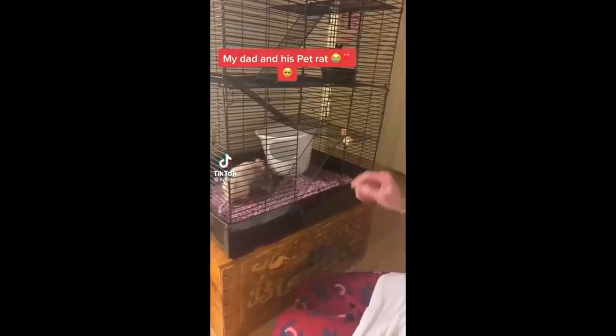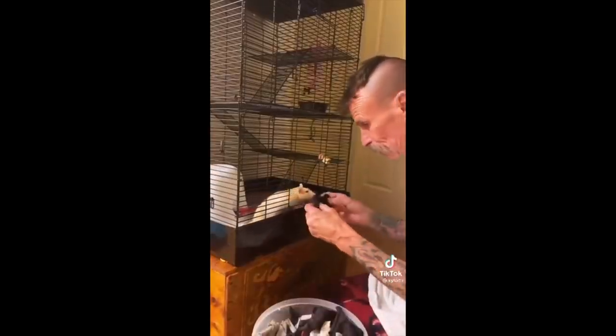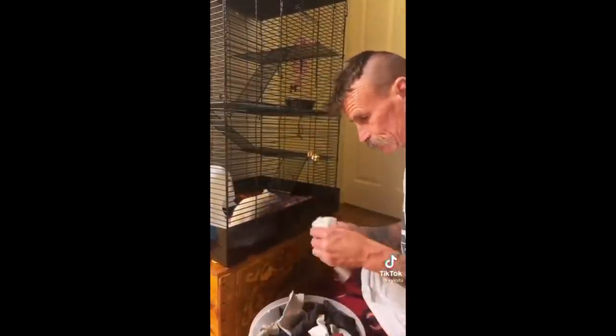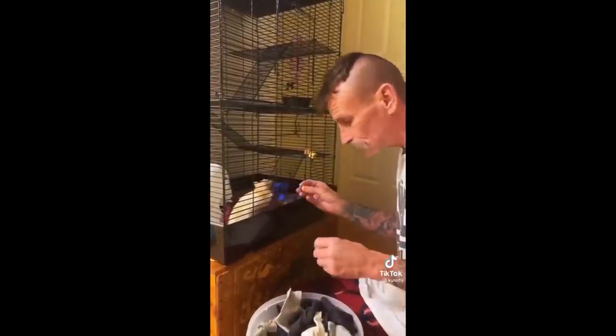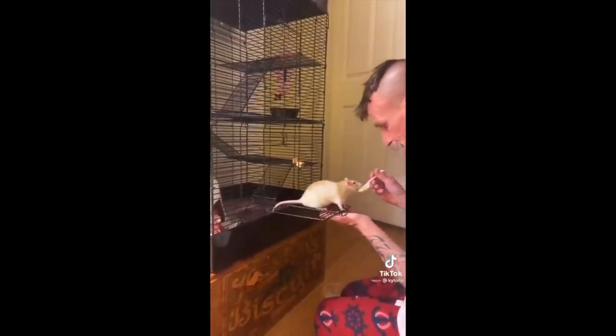A man helps his very smart pet rat build its nest. There's a big black one. There you go. That's a gray one. Oh, that's a big one. You like that big one right there? There you go. There's another one. There's another blue one. Okay.